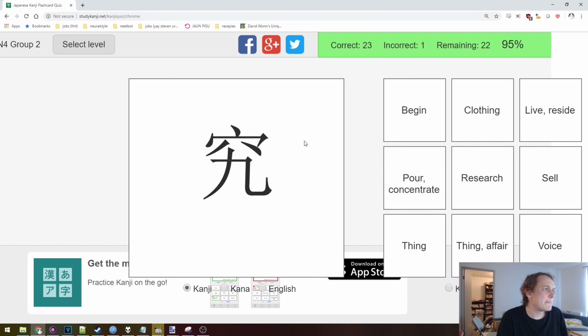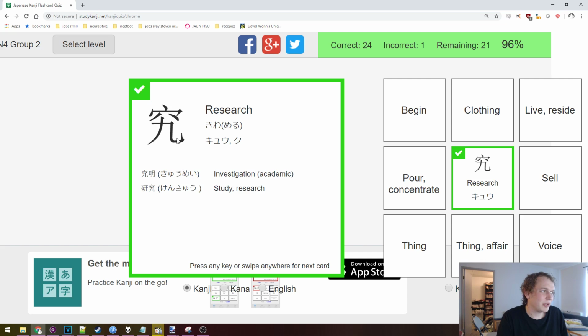Good one to know. This is to research. Got mixed up for a second, but no, this is for research. I was hearing this just recently. I watched a new episode of Kemono Friends Season 2, and they were talking about their research. Kenkyu. This is like sharpening, and it also kind of just means a general process of refinement. So this research you're doing to refine your knowledge of something you can think of as this compound.